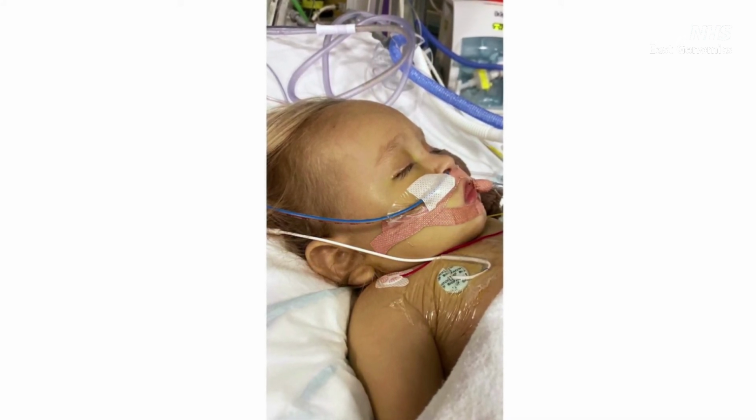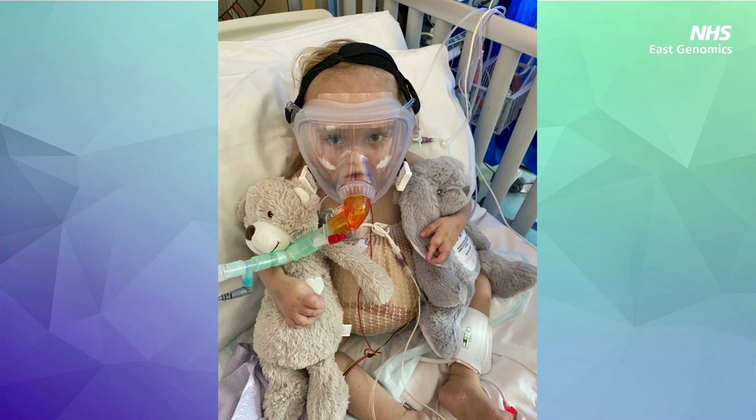So because the organs were so large, they couldn't physically close her abdomen, so she was left open, which had a lot of complications in itself. It took months and months for her to actually heal herself over, as you can imagine, with a massive wound like that. And she developed lung complications as well. So it was a very, very difficult time. But ultimately, as a family, we knew we had no choice but to take this route because she wouldn't survive without it.